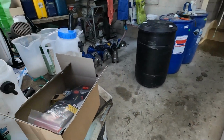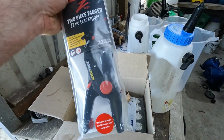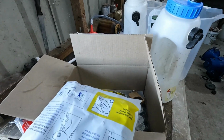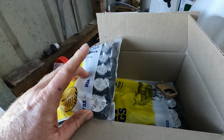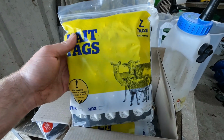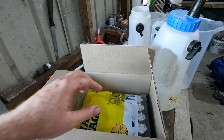I've also had a package arrive today in the mail, and it is from Z-Tags. So I had to get a tagger because these are a different brand than the ones I use, but the problem I had was that I needed some of these Nate tags. Really, you can sort of see them there, and I didn't have any, so I had 5 but I needed more. And with these Z-Tags they're going to arrive in a couple of days, whereas the other brand, All Flex, might have been weeks if not a month. So big ups to them.